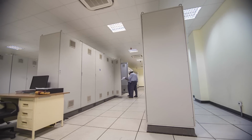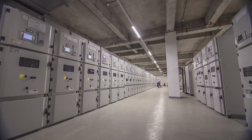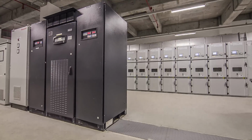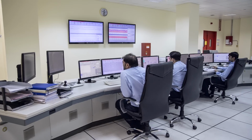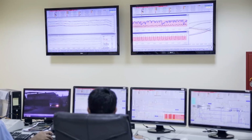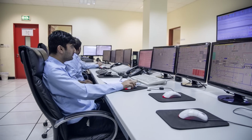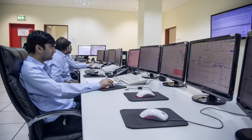Experts from around the world are at the heart of SULB, operating the most advanced state-of-the-art equipment and technology, ensuring all SULB products are the customer's first choice and meet their satisfaction. This is a Siemens control system, about 6,700 instruments in the field connected to the system, and we monitor key parameters like temperature, pressure, flow, and analysis.